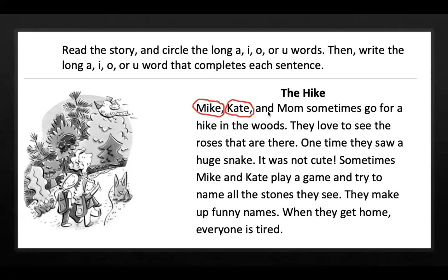And does that have a vowel consonant E pattern? No, it has a short vowel sound. Let's go to the next word. Mom. Well, I know that doesn't fit the pattern because it has an ah, and ah is a sound for a short O. Sometimes. Nope, that doesn't fit the pattern. Go. Go has a long O sound, but it doesn't have a consonant and an E after its vowel, so that doesn't fit. For, nope. A, nope.